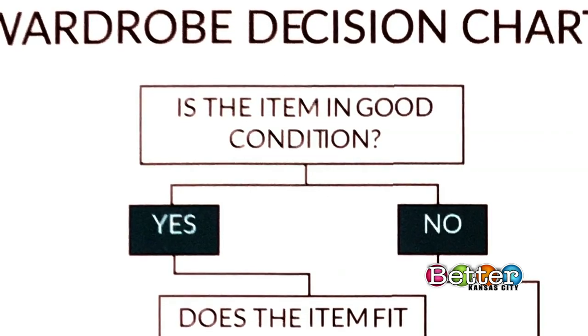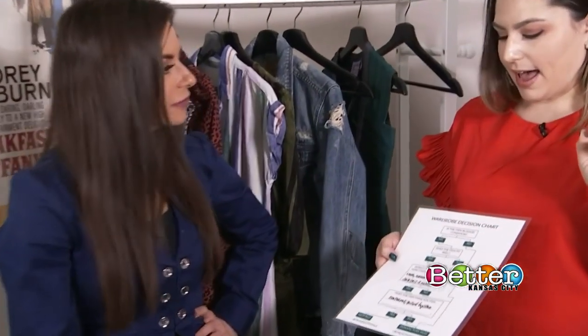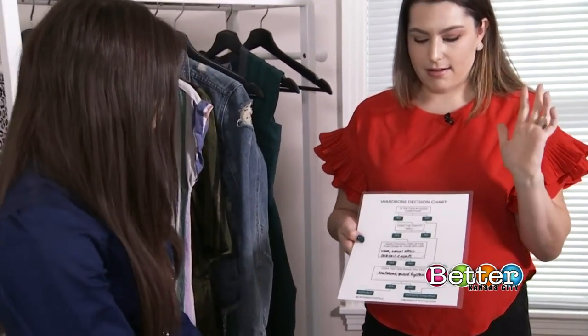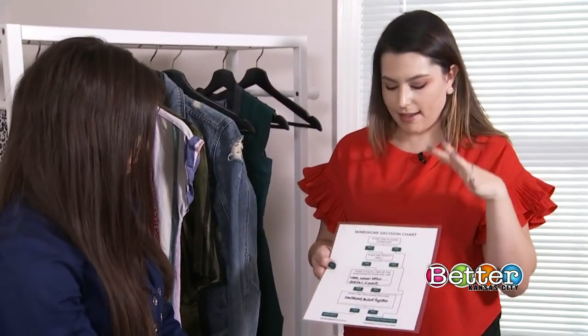Is the item in good condition? This is the obvious first question we should always ask. Always look at it. Is it pilling? Does it have holes in places where it shouldn't have holes? Is it coming apart? Are the shoes wearing thin? Things like that. So if you're seeing any of those signs of wear, you just gotta ditch it at that point. It's not helping your wardrobe.